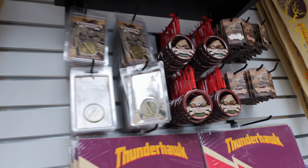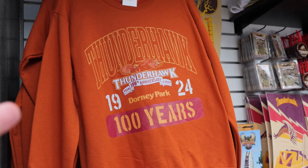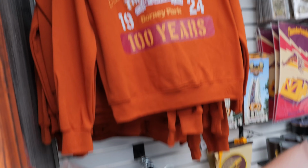So they have all types of merch here. That's cool. I do like the pennants. I'm starting to really be a fan of those. This one is cool. I just don't need another sweater. I like this color. You do. That seems to be your color because it goes with your hair.